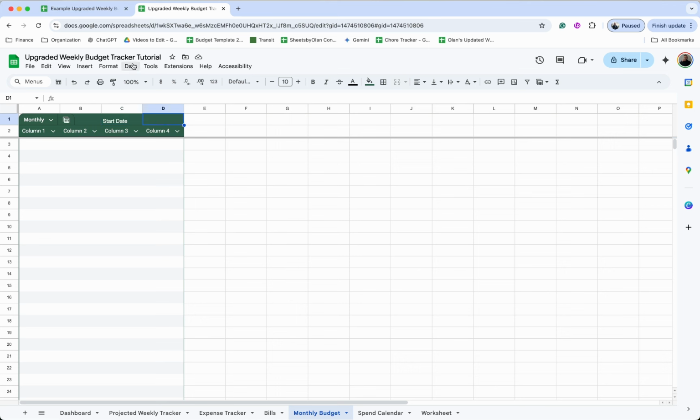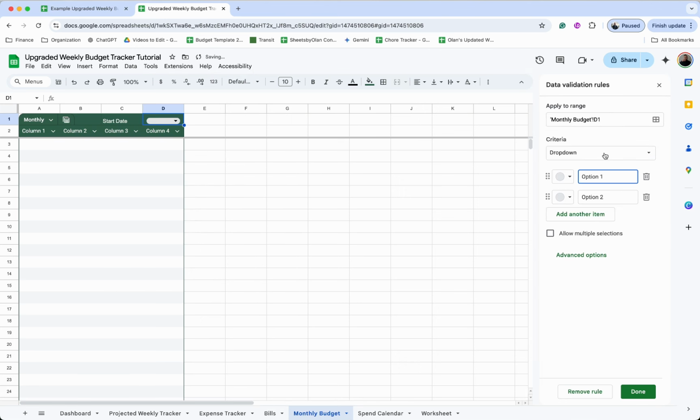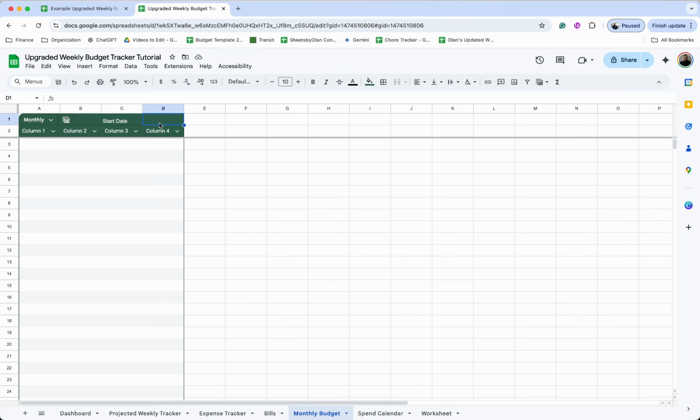So we're going to click on D1, go to Data, Data Validation, Add Rule. Use the criteria drop-down to select Is Valid Date. Reject the input if it's invalid, and hit Done. So since it's a valid date, we can now use that pop-out calendar by simply double-clicking.